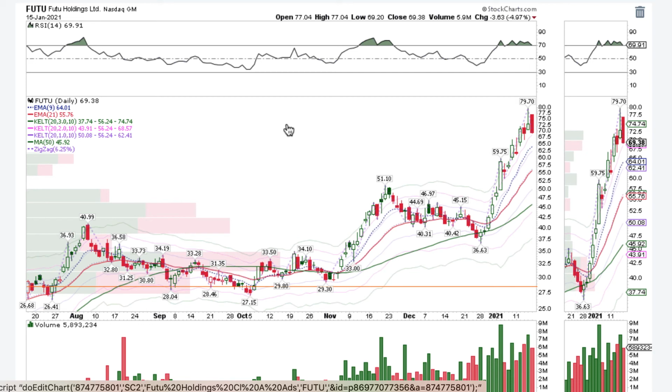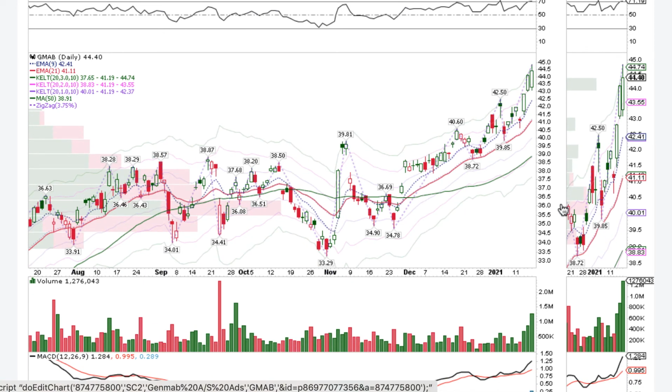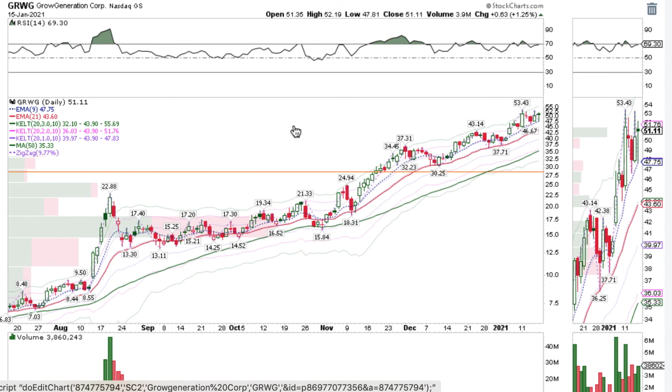FUTU pulling back after a nice run, looking for a pullback to the 9 or the 21-day as a potential re-entry if you took this one and sold into strength. GMAB breaking higher. Volume. Cannabis stocks, among others. Grow Generation, this one continues along its bullish trend.